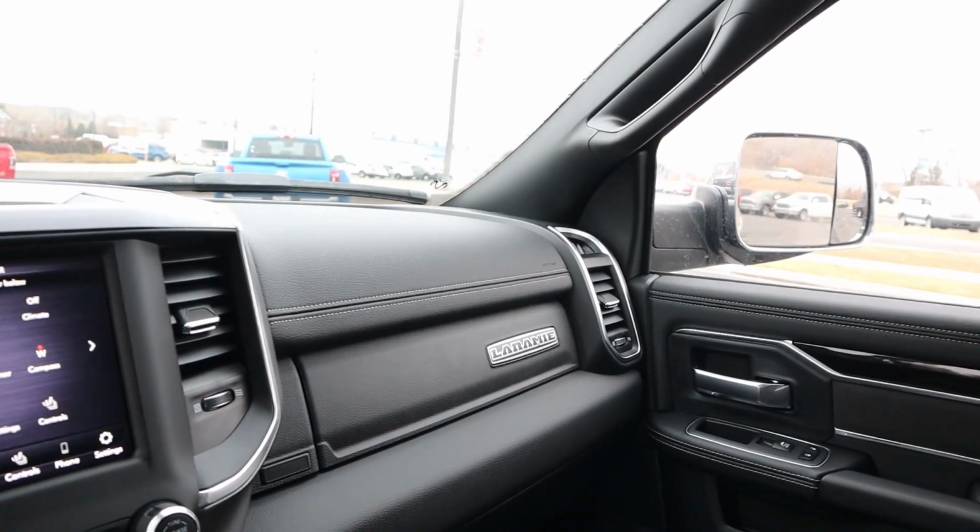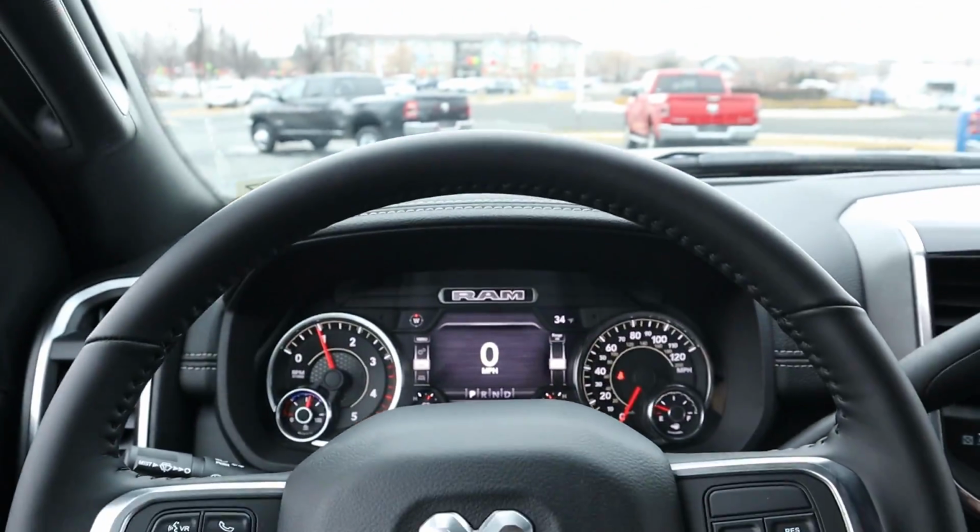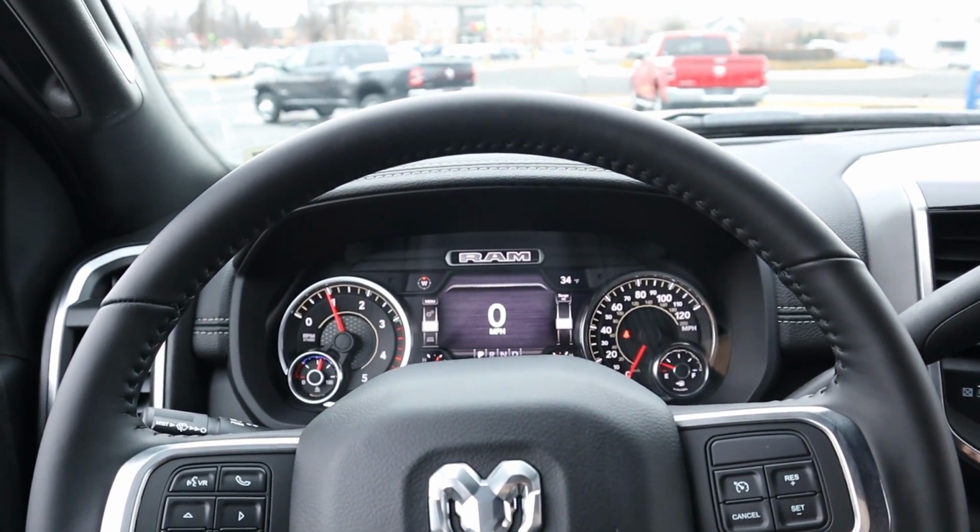Now that we're done going through the interior on this Laramie 2500 Megacab, let's quickly get into pricing. So this particular truck, with all the options it has, stickers for just a hair under $70,000. That all being said, let's take this 2500 Megacab out and see how she drives.